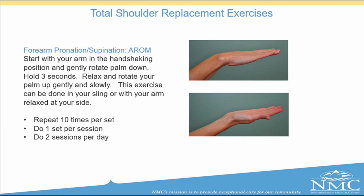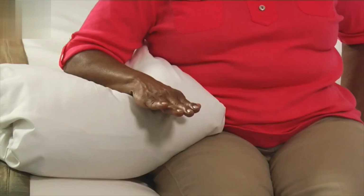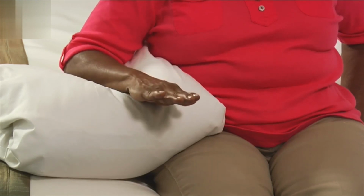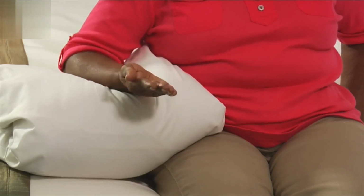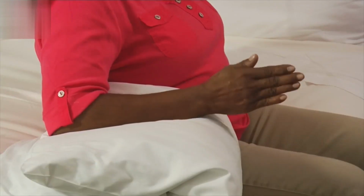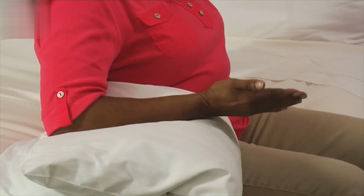Forearm pronation and supination. Start with your arm in the handshake position and gently rotate palm down. Hold 3 seconds. Relax and rotate your palm up gently and slowly. This exercise can be done in your sling or with your arm relaxed at your side. Repeat 10 times per set. Do 1 set per session, and do 2 sessions per day.